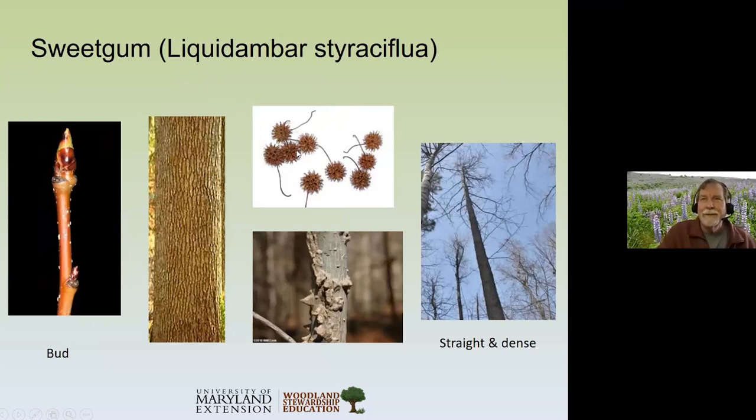The little spiny balls here are very diagnostic for sweet gum. It also has this bud. It's kind of a wet, sticky type bud in many cases. And kind of like a hackberry, it also has these quirky excrescences on the trunk as well as on the twigs. So it might be confused with that, but not really, because the buds are very different.